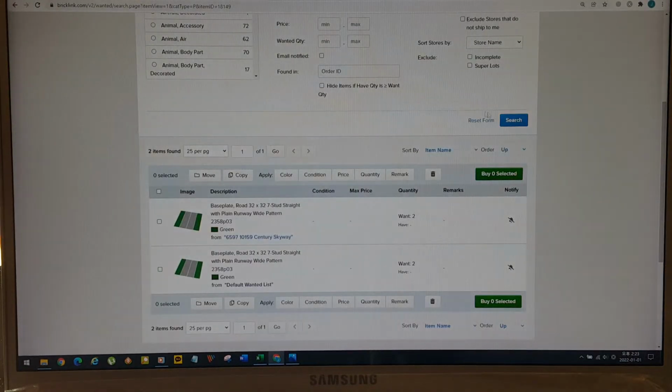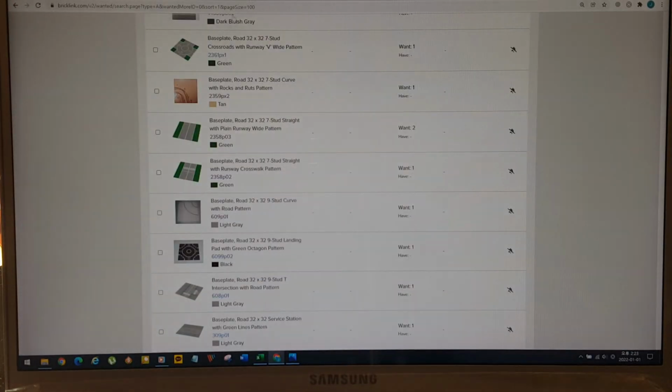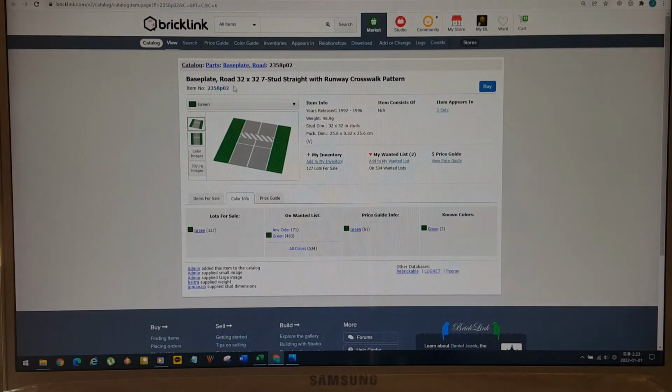Okay, let's go back to the list here. I will still need two for the Century Skyway. Okay, let's just skip it. But this one is the one that I got yesterday or a couple of days ago. The base plate roll 32x32. The 7 stud. This is the important stuff. Sometimes the Lego company has released a different version with a 9 stud or 8 stud or something. But this is a 7 stud straight runway crosswalk pattern.